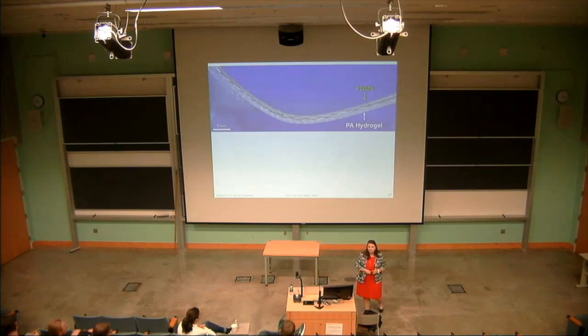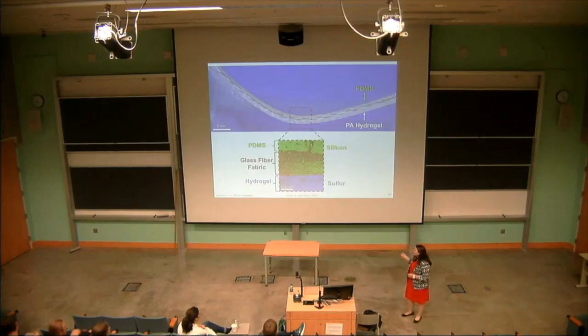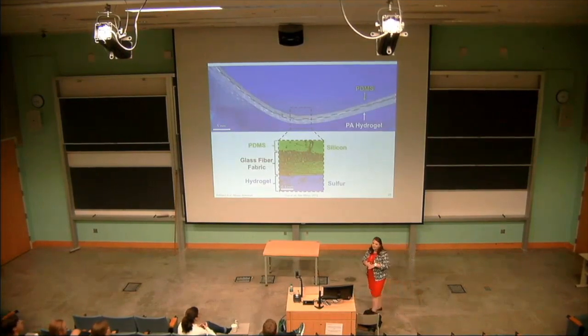But I don't expect you to just believe me when I say that this is PDMS here and this is hydrogel here. So we did some SEM EDX just to confirm that we're seeing exactly what we expect to see. In this case, we've highlighted all of the silicon-containing regions in green. So we do have polydimethylsiloxane sitting here. We expect that to be green. Now, the center portion here is our glass fiber fabric. You can actually see two separate bundle layers. So this is a bundle of glass fibers, and then this is another bundle. They are going to be perpendicular because it is a woven textile.